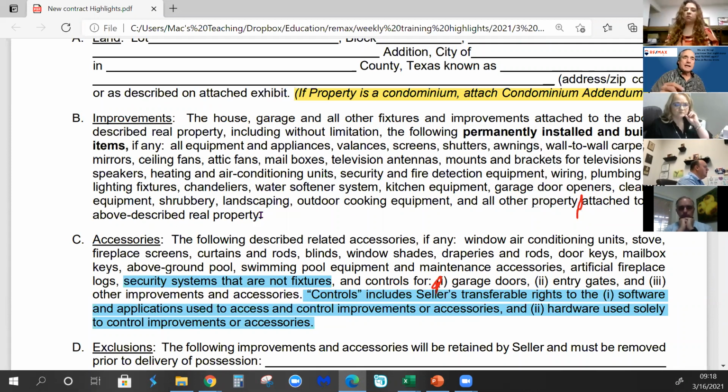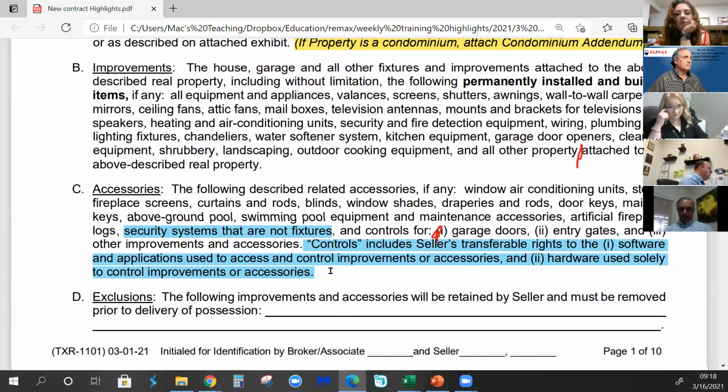And the reason for that is now our focus is on items that may be attached that are leased. Items that may be attached that are leased. Solar panels, security systems, water softeners, things of that nature. They're attached, but they're not fixtures the way Texas does it, right? They're leased fixtures, not fixtures in that part.